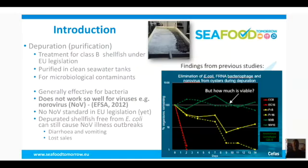Afternoon, everyone. Okay, so I'm going to be talking about depuration of bivalves, specifically oysters in this case. So depuration, just in case you aren't aware, also known as purification, is the main treatment process for Class B shellfish under European legislation. And essentially what we're doing is we're purifying shellfish in clean tanks of clean seawater, coming in various shapes and sizes. That picture at the top there is one example, but there are many.